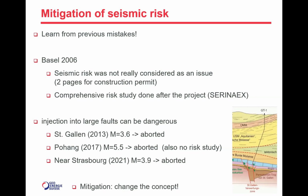And when they had this magnitude 3.4, they did a comprehensive risk study after the project. First lesson learned basically is do a risk study first. It may seem obvious, but it's not. Some projects start without a risk study. So another point you can learn from projects is that they inject into large faults. I list 3 examples in chronological order.